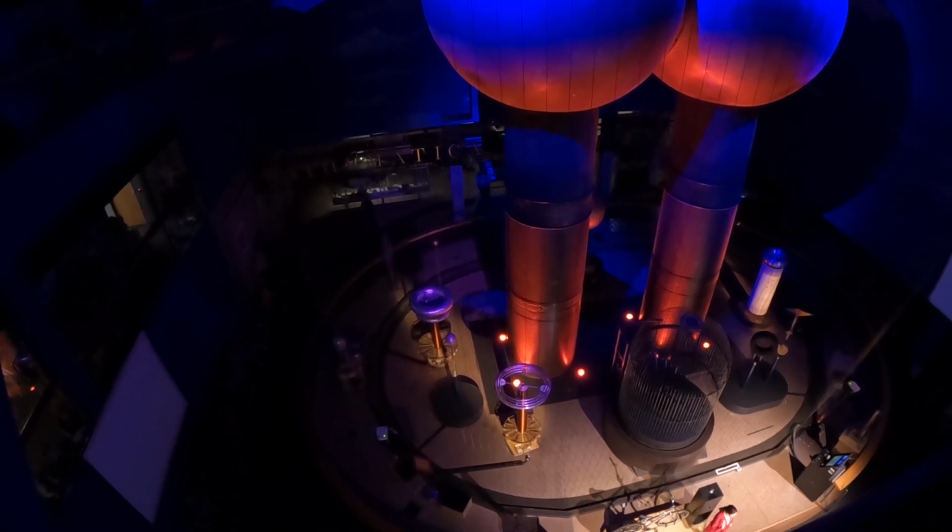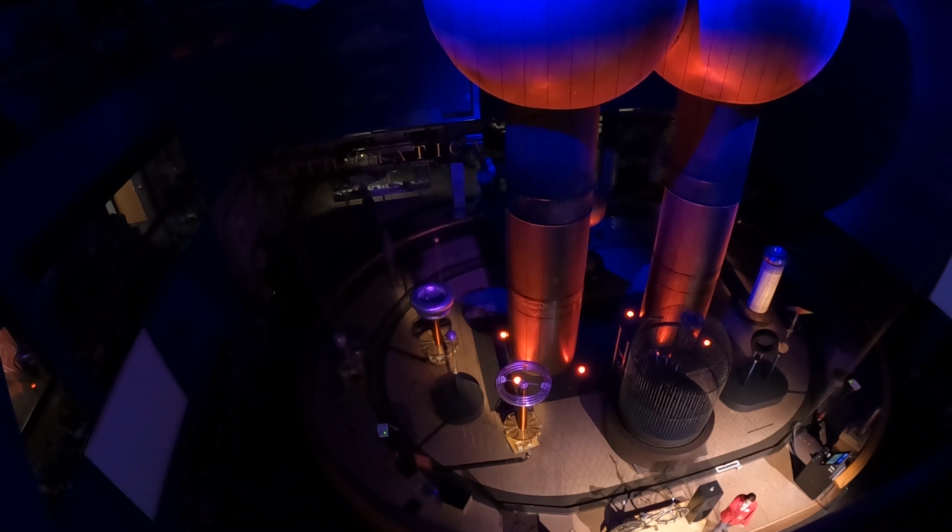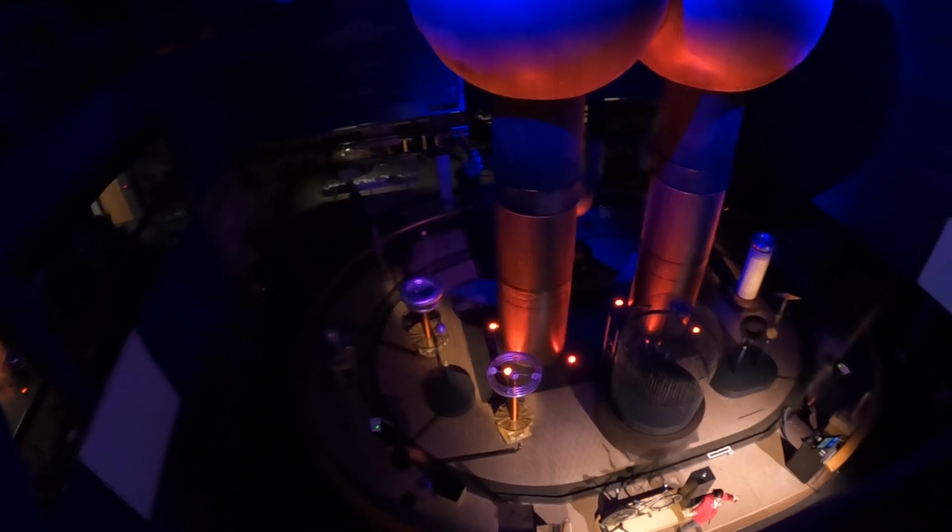But for now, we're going to go on to part number 2, which is talking about magnets. How many of you have played with magnets before? Oh, lots of you. Okay, great.